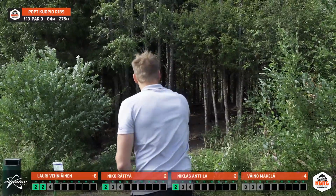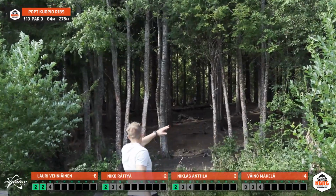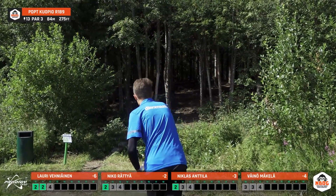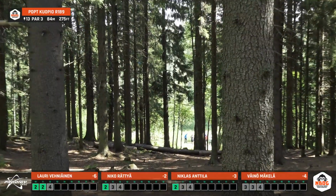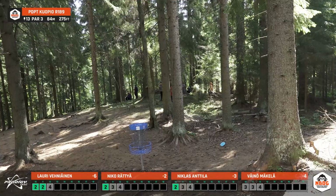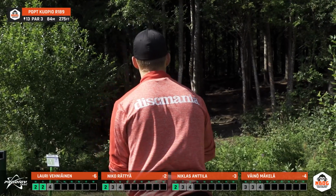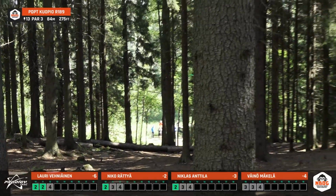Yeah, it's tricky here. You want to get something with enough height that it sort of naturally takes it into the basket. Oh, and that is way too short. Hitting an early tree. This is looking tasty by Niklas. And it is hitting it 4 meters from the basket. That's beautifully executed. It's so tricky. Just uphill, riding a hyzer the whole way, and still, like I said, having enough height.